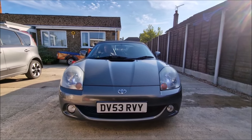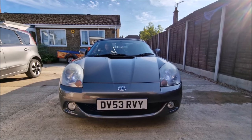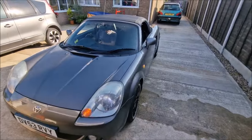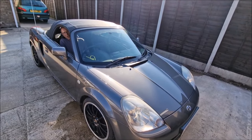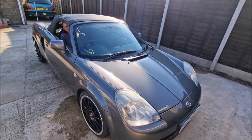Side lights, yes. Oh, we've got to check that, haven't we? Side repeaters, yeah. I have noticed something. Someone's put LED bulbs in it. And they look terrible.